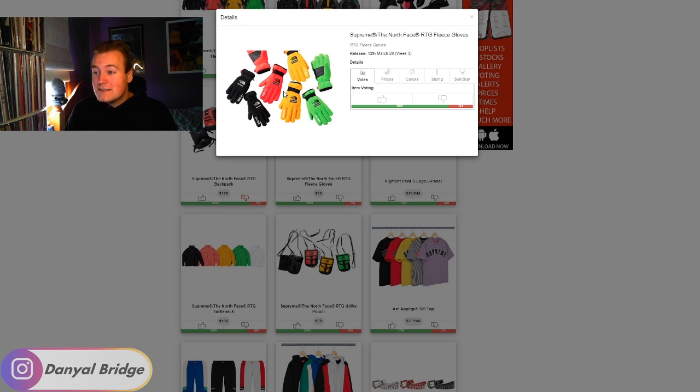Yeah, these are pretty cool pieces. I just wonder if they would fit my huge hands. I assume it's one size fits all, which is probably why it has the strap, so small hands can fit it, big hands can fit it.